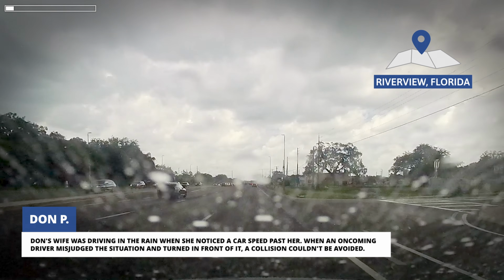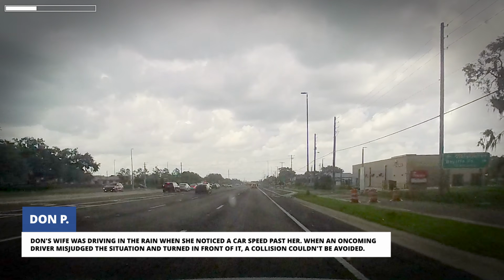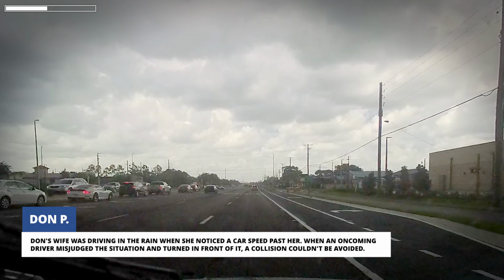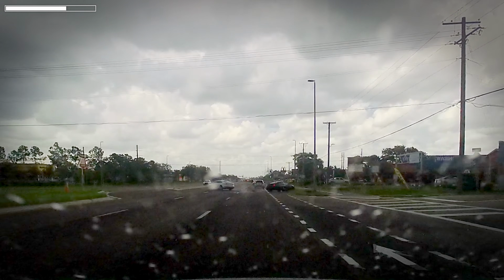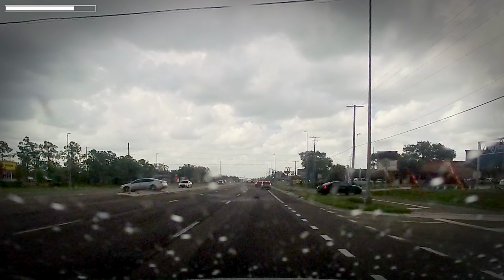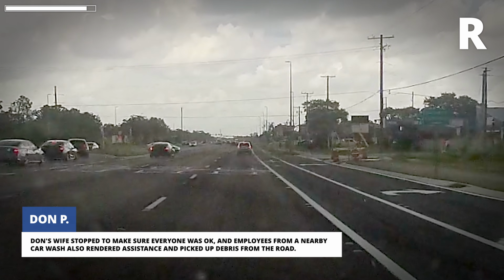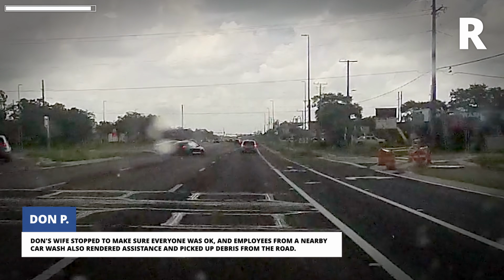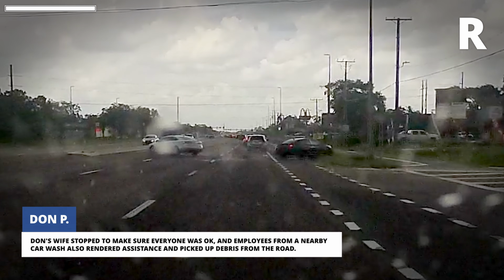Dawn's wife was driving in the rain when she noticed a car speed past her. When an oncoming driver misjudged the situation and turned in front of it, a collision couldn't be avoided. Dawn's wife stopped to make sure everyone was okay, and employees from a nearby car wash also rendered assistance and picked up debris from the road.